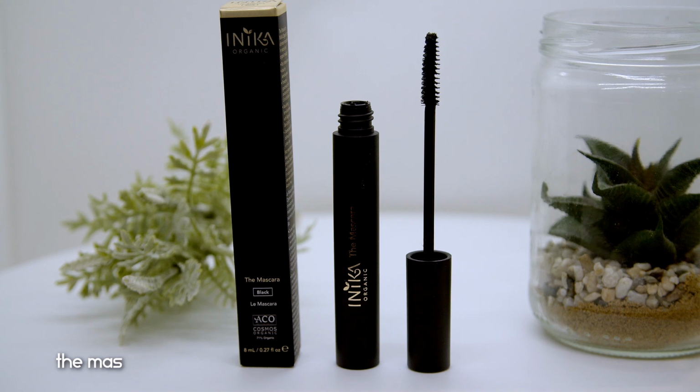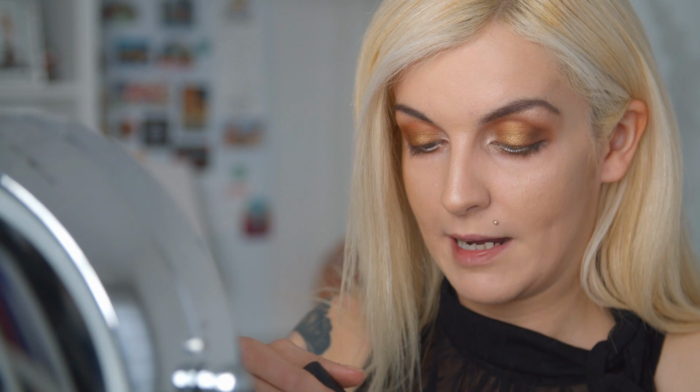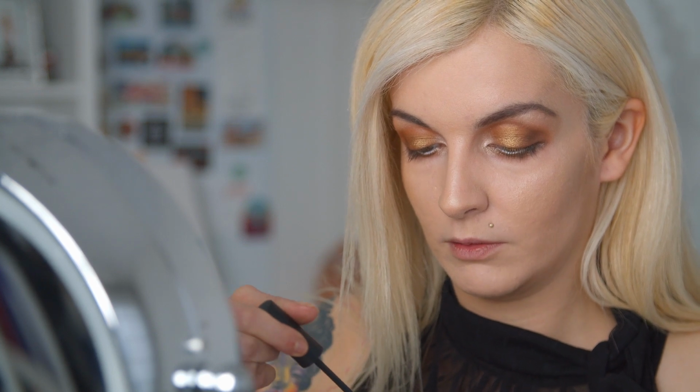But yeah, let's move on to actually finishing my eye look. I have a mascara by them. I'm so excited to try this. So this is the mascara, certified organic, and this retails for $35. It comes in 2 shades. I have this in a black shade. You can also get a brown shade. I have really high expectations for mascaras, so let's try this one out. Ooh.